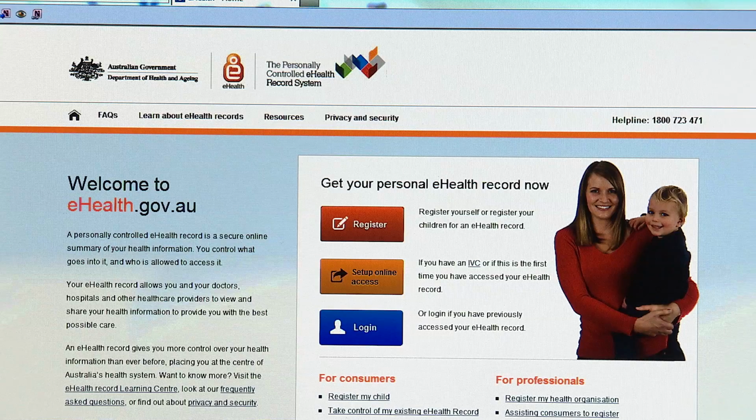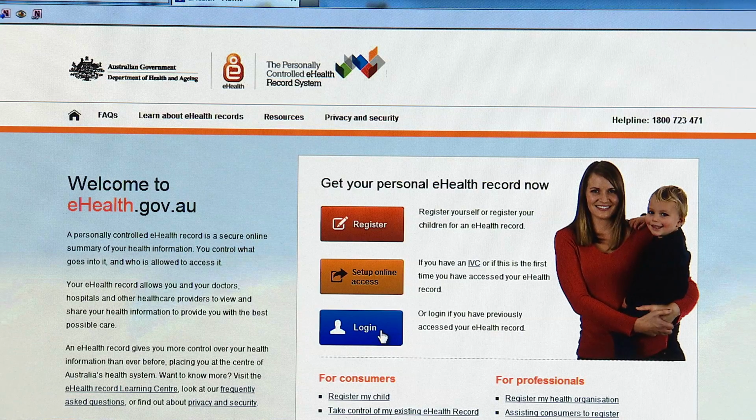But this is a PCEHR, a personally controlled electronic health record. It's owned by the patient, it's controlled by the patient, they know who can look at it and who can write to it. So I'm now going to show you how that looks from a patient's point of view. We've now come on to the website which you can look at yourself with the login and password that we've made for you. When you come into this window here, you would then go on to the login button.